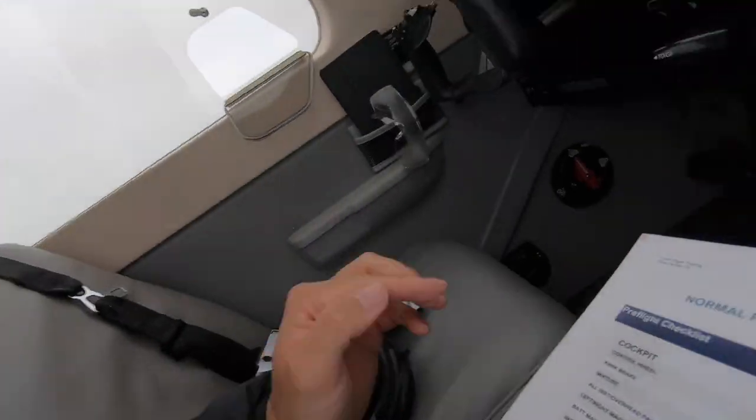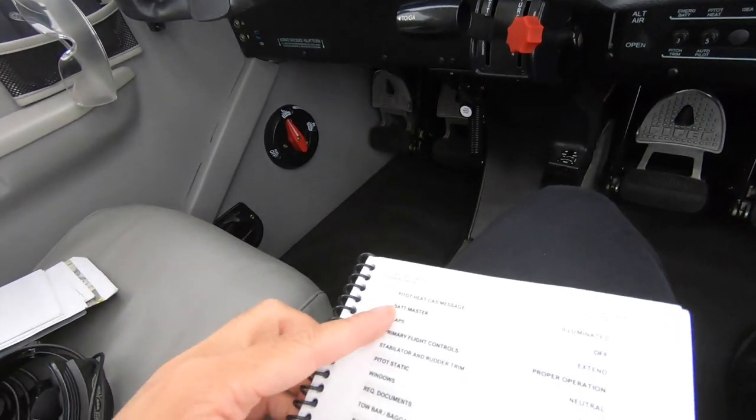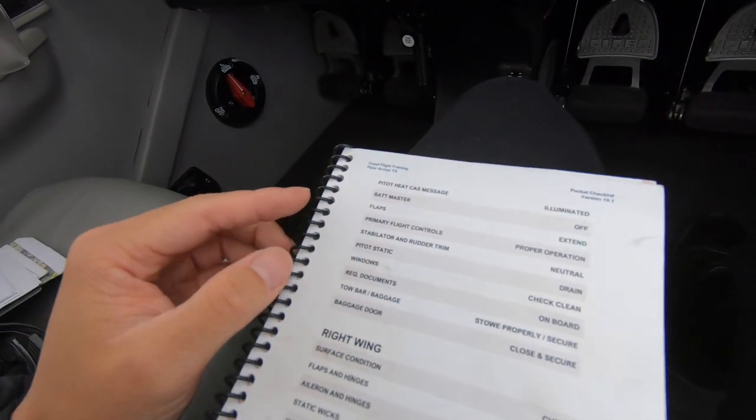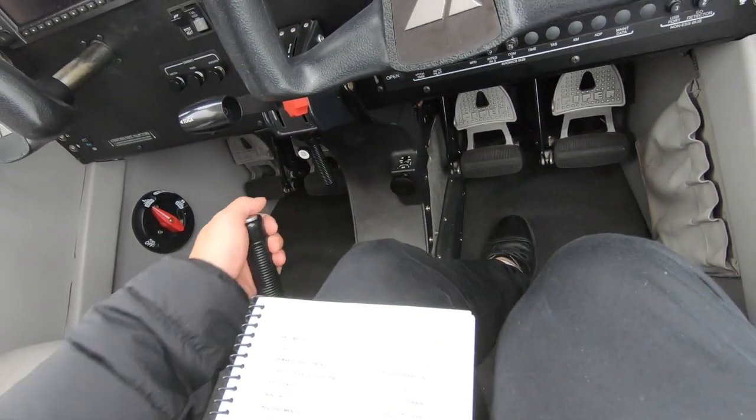All lights coming off, pitot heat, turn it off. Fuel quantity is good. Battery master coming off. And flaps, extending flaps. So now we're gonna go outside and walk around the airplane, make sure our ailerons and flaps and everything works.